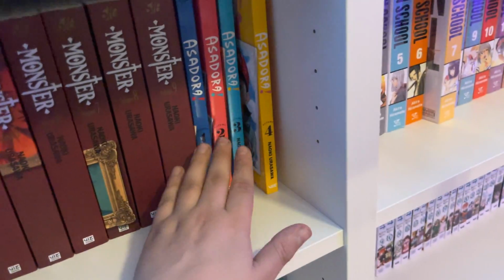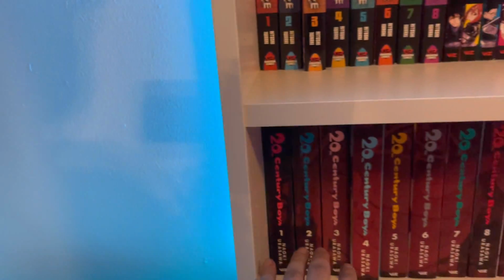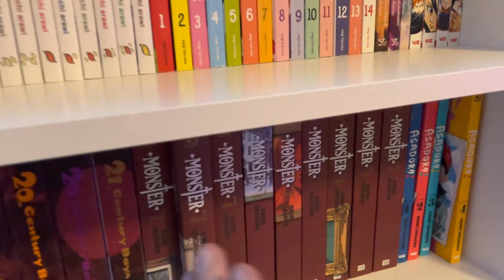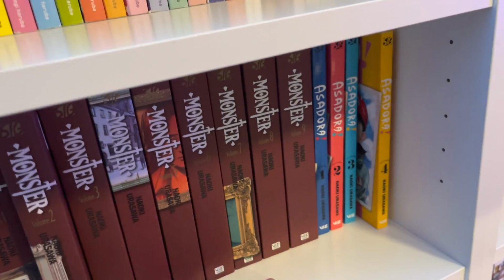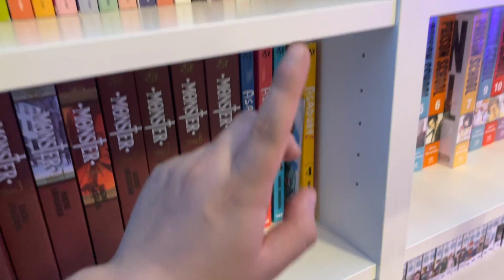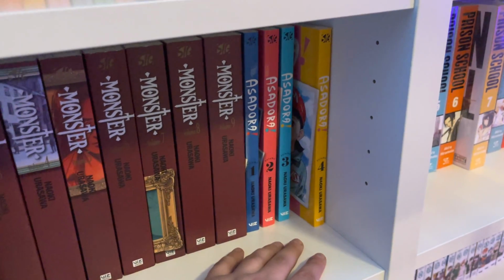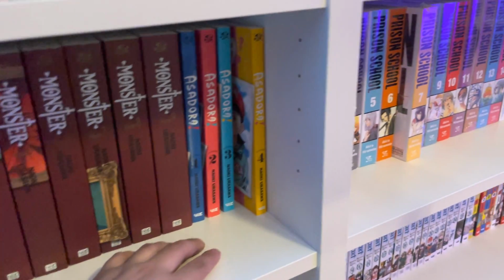Asadora. These first 3 volumes gave me major 21st Century Boys beginning vibes, which is good, because I like a good mystery. Volume 4 came in today. Really looking forward to reading that one. Asadora is great. It's a very compelling character.